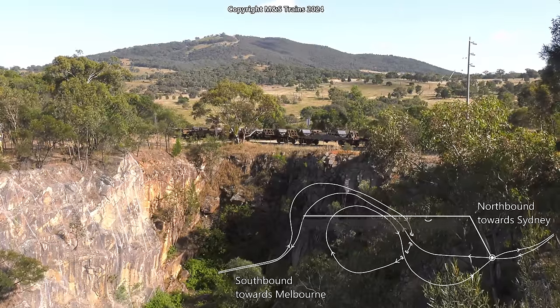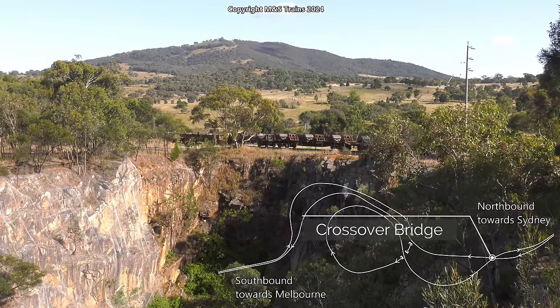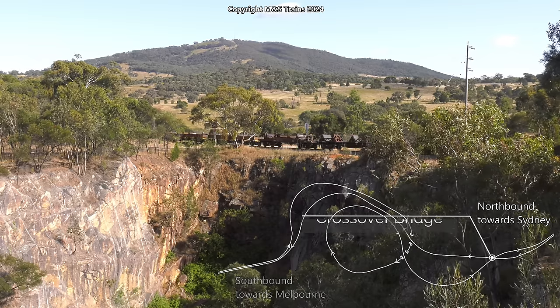A bridge is also placed to the north of the spiral to allow the northbound track to retake its correct placement on the left-hand side of the corridor in the direction of travel.